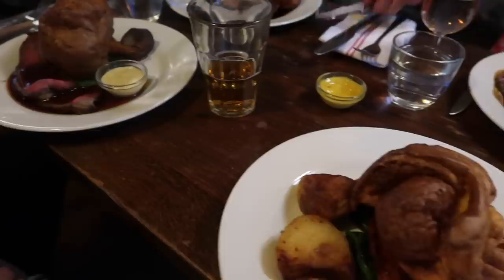Still filling and nutritious, and it's quite creative. And we are back home again.